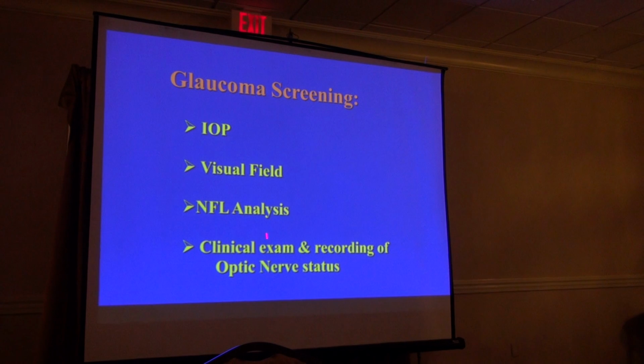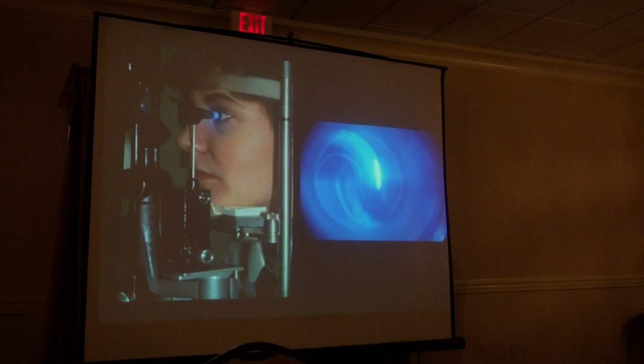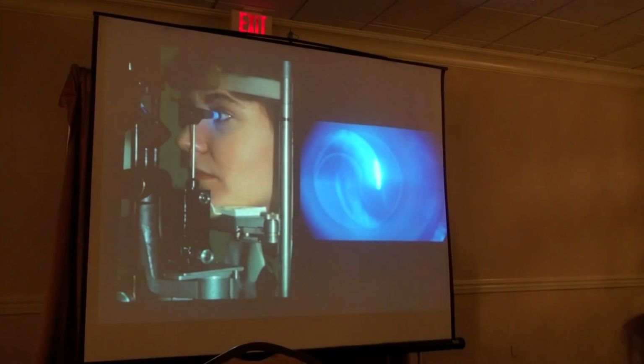So what are the 4 critical things? Pressure, the visual field test, nerve fiber analysis, and the clinical exam and recording of the optic nerve status, the picture of that cup. This is just showing the Goldman applanation tonometer, which is still the gold standard of pressure checking. Some of you have had the air puff, some of you had the Tono-Pen. They are useful, but anybody here should definitely be examined by an ophthalmologist. Not even just an ophthalmologist, but a glaucoma specialist, okay?